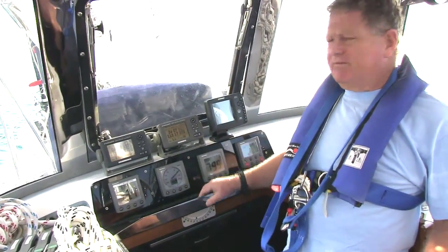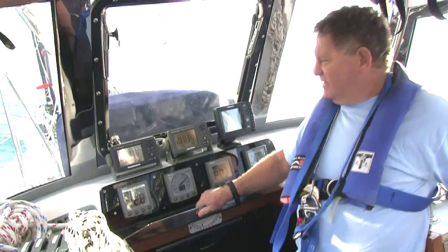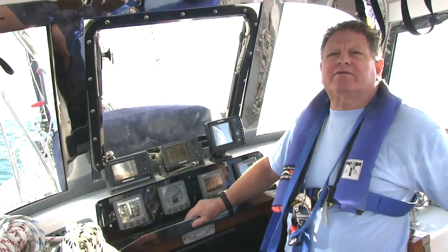Even though we've got terrific boat speed and could go like this for a long time, we probably would take the sail down and put up the Genoa, because we get just about the same boat speed when you get higher winds like this and you don't stress the light air sail that way.